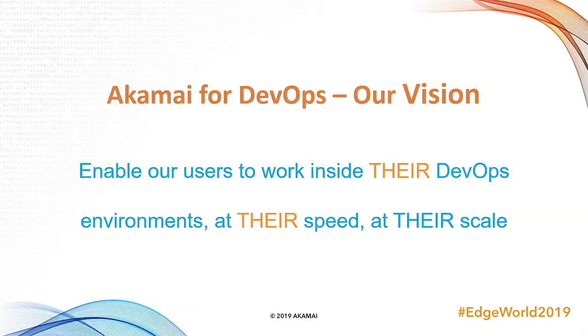So what is our vision for DevOps at Akamai? We want to allow you to work inside your environment using your tools at your speed and at your scale. It's all about maintaining your workflow rather than breaking it up by having you go into Akamai's tools.